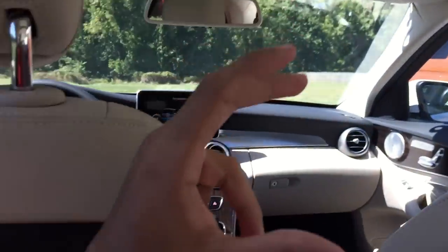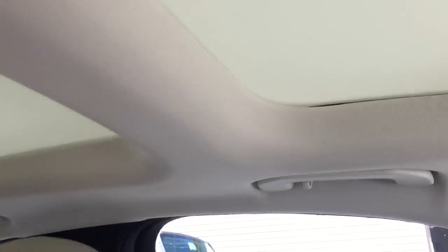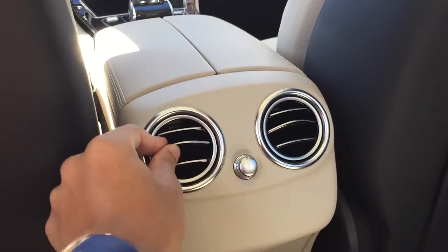You also do have a little storage compartment in here as well. Head space to the actual roof part, I have about this much, which is about an inch. Obviously, in the cutout of this area for the panoramic sunroof, I have like 4 inches or so. When it's closed, when it's open, it'll probably be another 1 or 2 inches. I also do have vents back here as well, which are pretty cool.